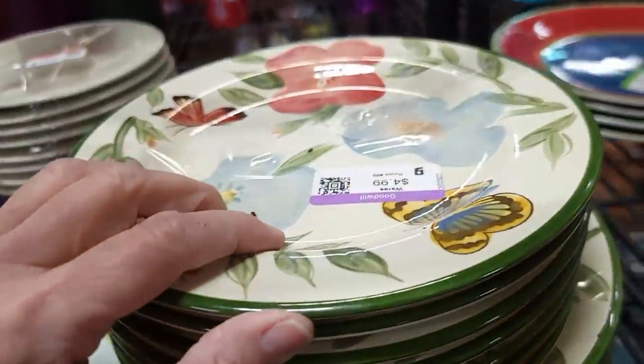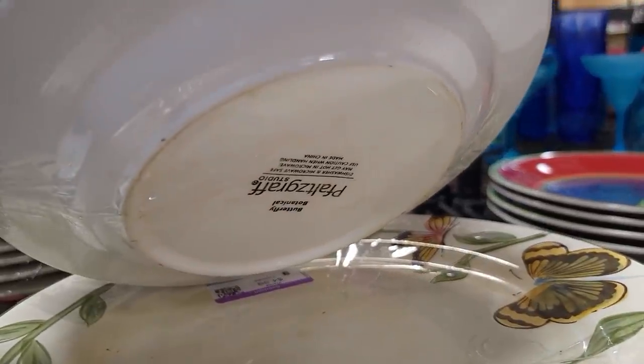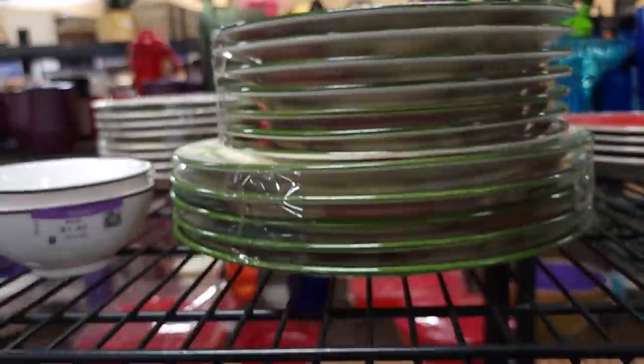Let's see, what are you? Butterflies on you. Oh, you're Falstaff Butterfly Botanical.